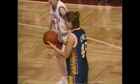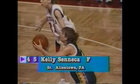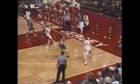Kelly Seneca, 5'10" senior out of Allentown, Pennsylvania, at the line. Her first is good. And Coach Kirk Bruce out of University of Pittsburgh really able to recruit a wide margin of the country in bringing his players in from Illinois, Ohio, the Pennsylvania area, outside of Pittsburgh as well. He does a good job in scouting all around, coming into New York even to pick up Guzman from Christ the King. So a sign of a perennial power, wanting to be a perennial power, is stepping outside of your area, picking up the best players you can gather.